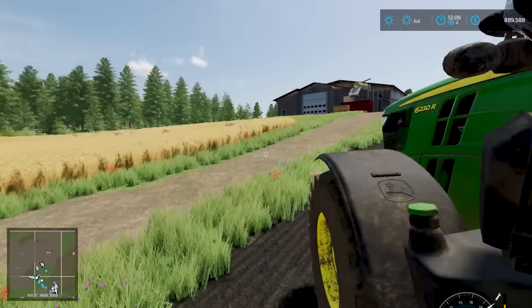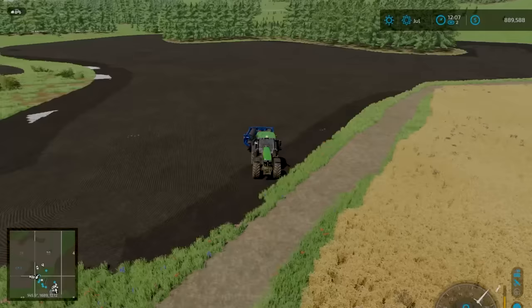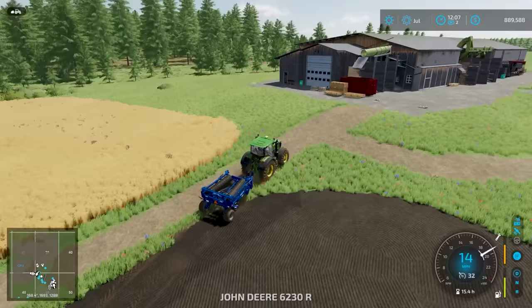Nice and rolled and ready. We got weeds growing, and that's about it. We'll take care of those probably in August or September. But yeah, that's a full day of work.